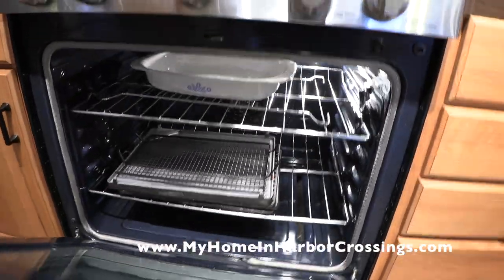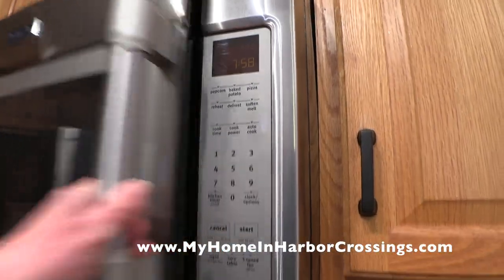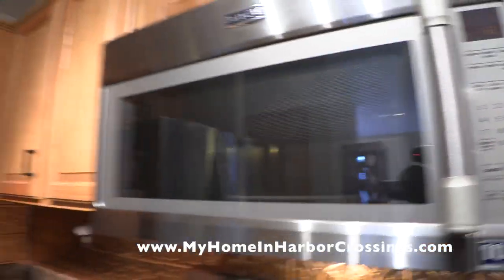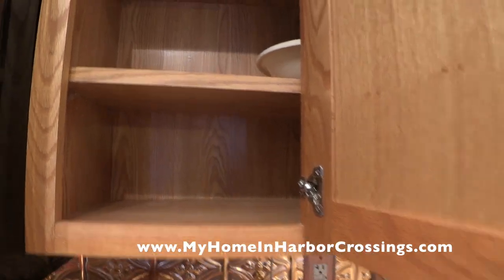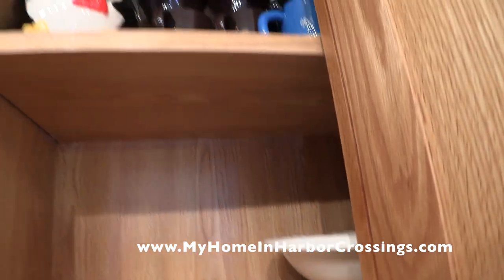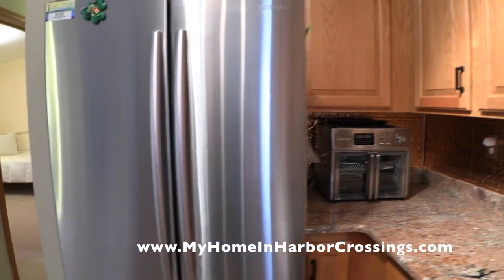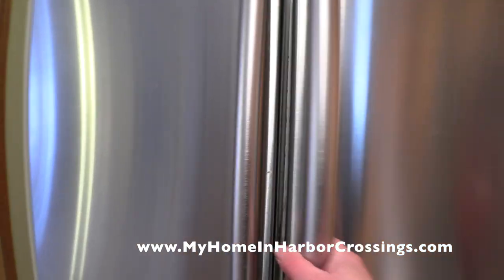Now, all the appliances have been upgraded. So that's a stainless steel Samsung gas stove oven. This is a stainless steel Samsung microwave. Everything's as is, so if there's any issues, unfortunately, you would just have to purchase something new. Here's the inside of the cabinets. And here's the stainless steel French door refrigerator.